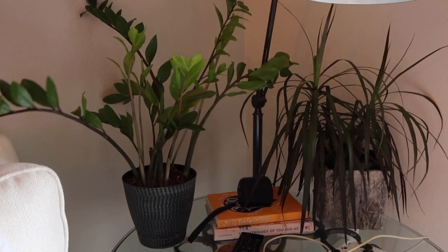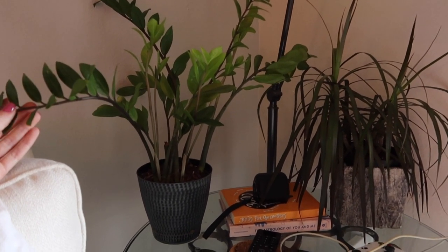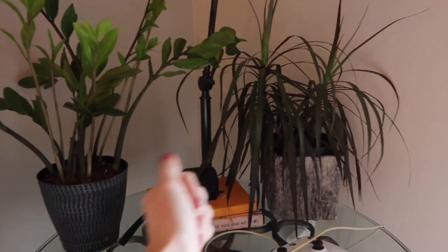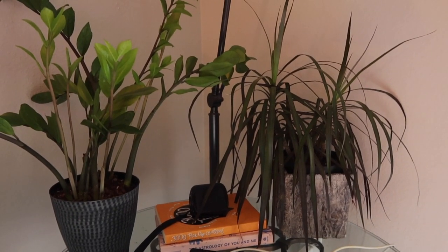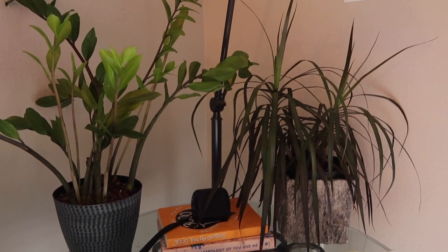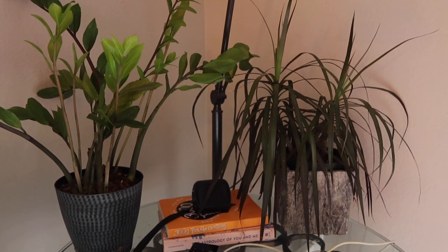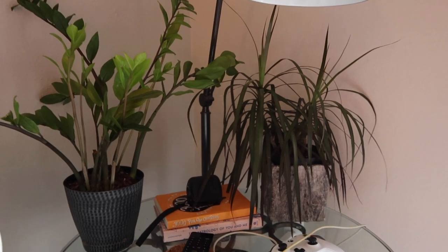I have my beautiful ZZ plant right here that survived the cross-country move. I'm so proud of you, baby. I love you. And here's my dragon tree plant. I know the official name, but I just can't remember. I think it's Dracaena marginata. I'm really awful with pronunciation. Like I said, I'm not an expert, but I'm trying my best, so don't come for me, please.